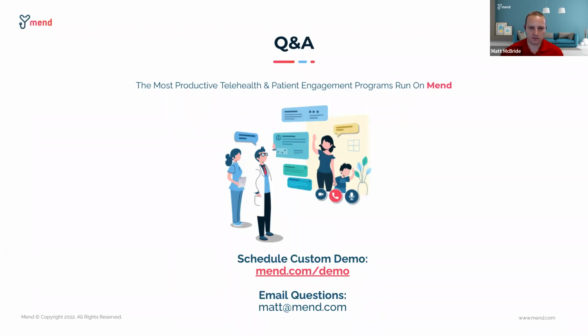We also have two-way HIPAA compliant, secure messaging visits that I think could be a great opportunity for organizations to maximize productivity, but also offer a convenient way for patients to get care when maybe they don't need a full appointment.